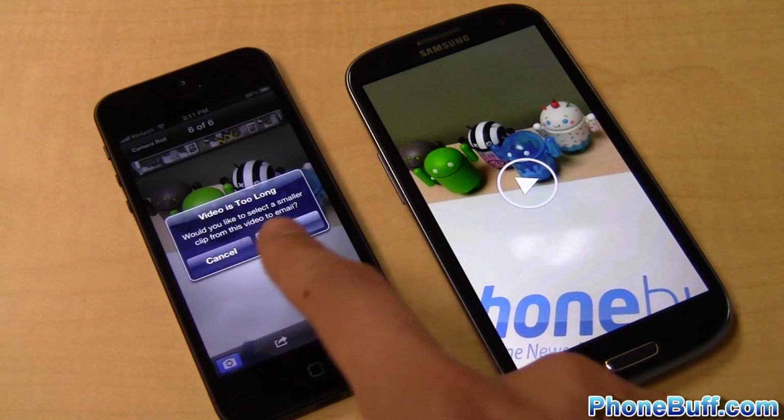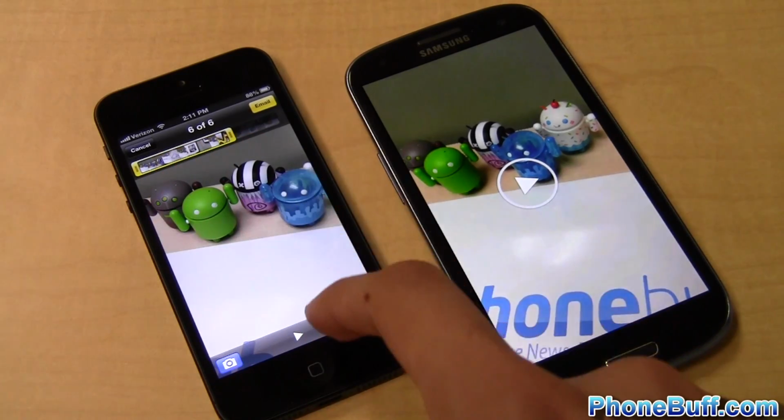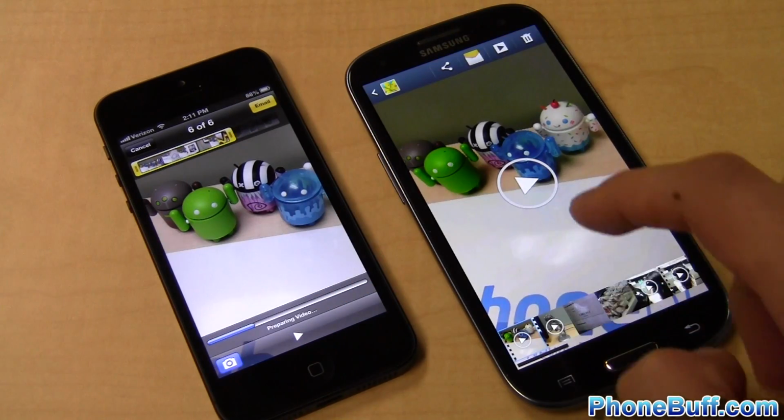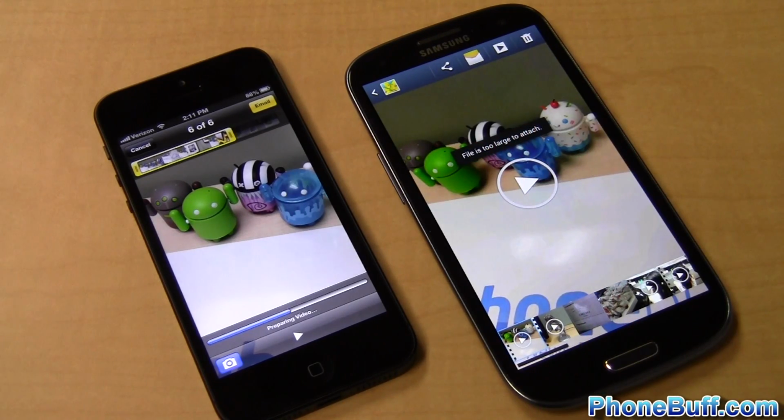The phone will compress the video, and if it's still too large of a file, it will show you exactly how long of a clip you can have and lets you trim it right then and there. On the Samsung Galaxy S3, you just get a message saying that the file is too large to attach and are pretty much left to your own devices.